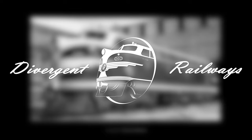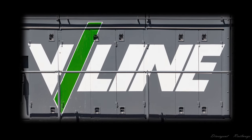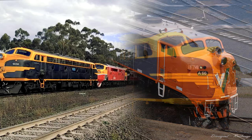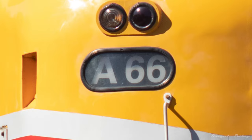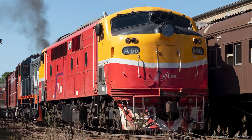Locomotive B66 first entered service in 1952, being the sixth diesel locomotive of the B-class fleet. With V1 making its corporate debut in 1983, several B-class locomotives were completely rebuilt into more modern and powerful A-class locomotives. But no locomotive has caught the attention of rail enthusiasts like A66.